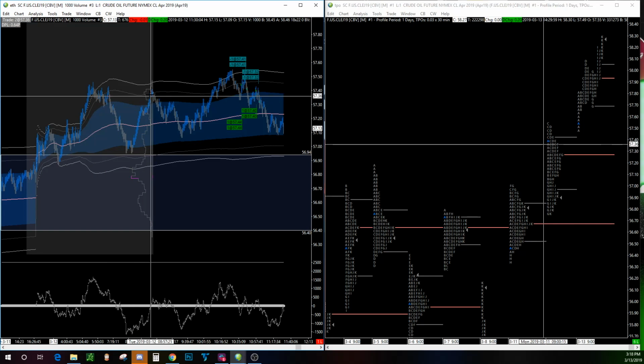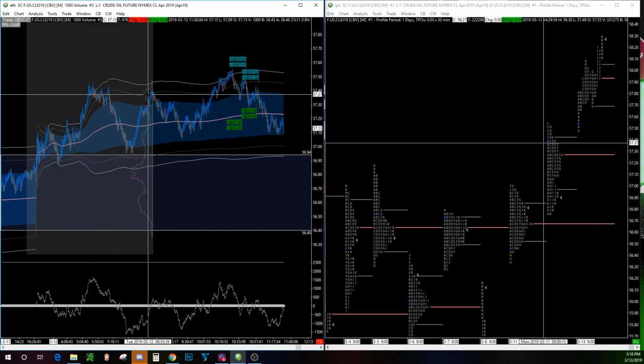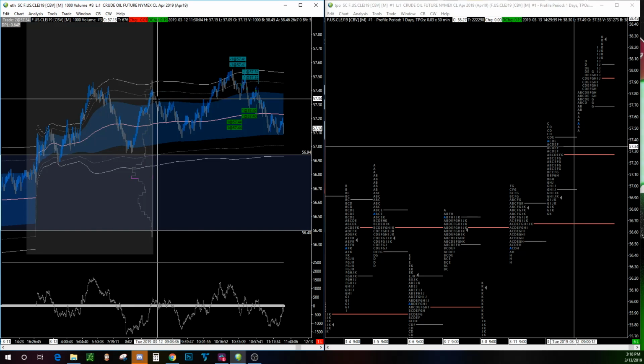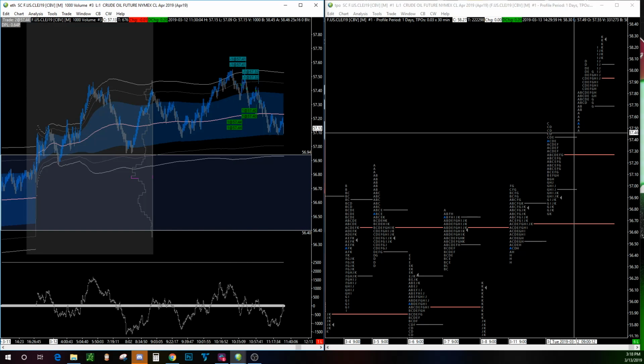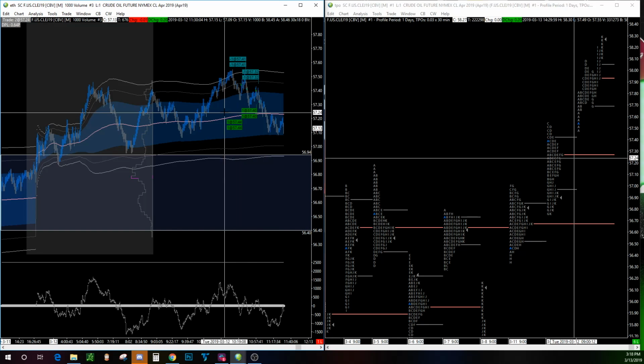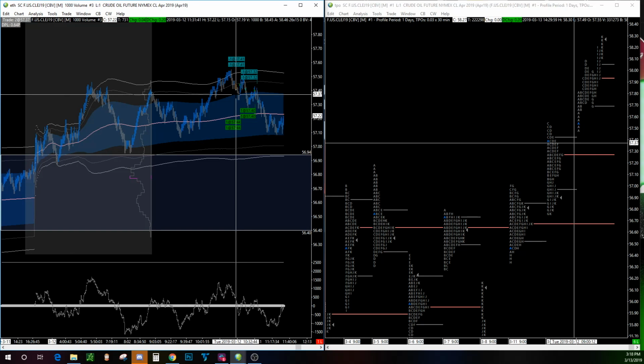I didn't do anything at the open because at the open, we opened right up at that overnight high. So it wasn't really a good location to get an entry. So I waited, I was patient. And then I wanted to get long on this continuation, right? So the first entry, let's zoom in.